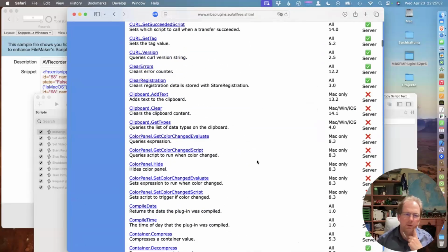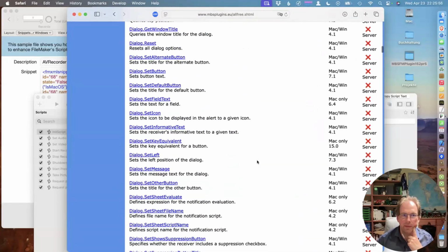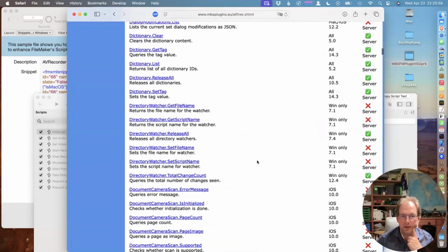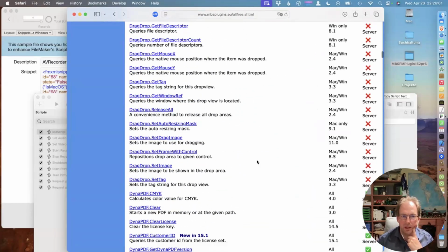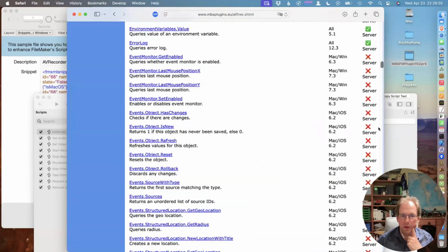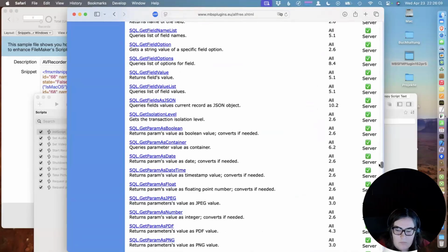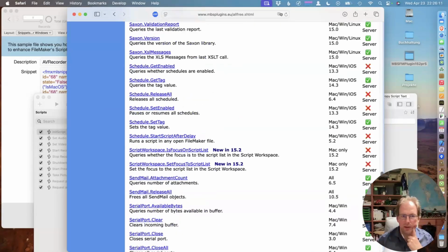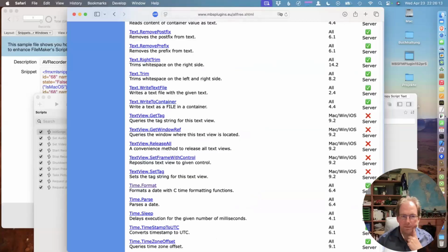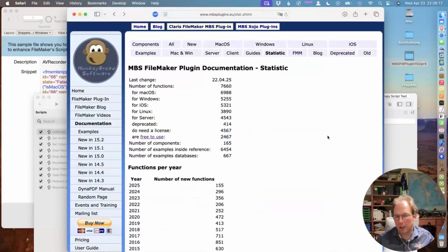There's probably one or two functions listed here which are incorrectly marked as free. This is a big effort on the database to mark them all. So yeah, there are a lot of functions free to use.